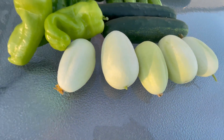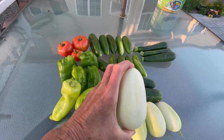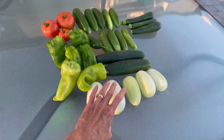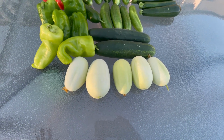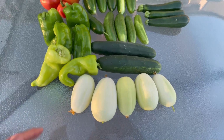So these are dragon's egg cucumbers. Let me see how big they are. Fit about in the palm of my hand. Tender, yet crunchy. They're not bitter. They do have a gelatinous seed center. I do scoop that out. And the skin is very thin. You could easily just maintain that skin if you like that. But I peel everything. And they are very crunchy and they have a very nice finish.